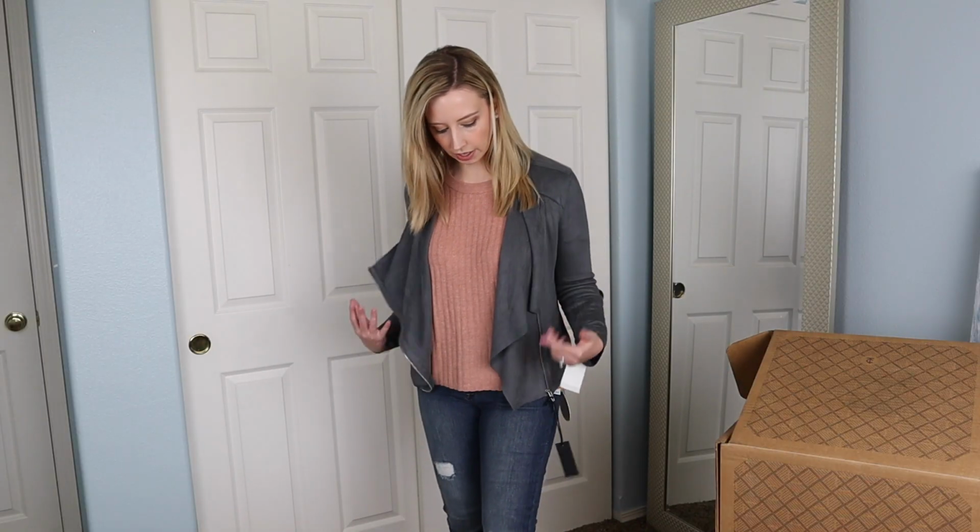So this would look really great, of course, with jeans and then with black pants, for dresses, for going out at night, dressing down during the day. I really like versatile pieces, and this is one that can definitely be dressed up or dressed down.